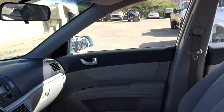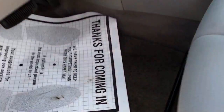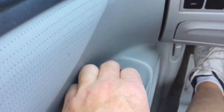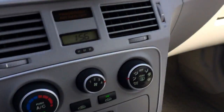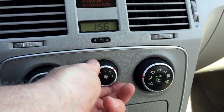That's your driver window, passenger front window, passenger rear window, driver rear window. Okay. Make sure there's no surprises under there. There's not. All right. Seat looks great. Let's check the mirrors here. Out, in, that's out, and that's in. That's up, that's down. All right, other side. Out, in, up, and down. All right, what else we got here? Let's see. Cargo thing. Got the air conditioning blowing ice cold.